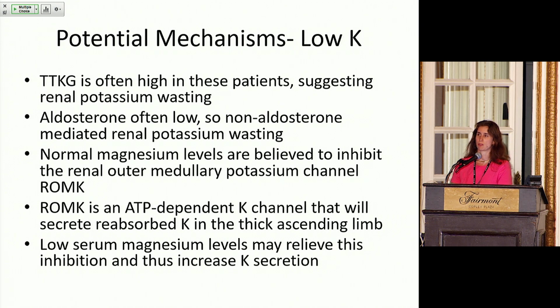Potential mechanisms of the potassium, that probably is renal wasting. And in this gentleman, despite the low potassium, his urine potassium was in the normal range. It was not low, which is abnormally high. TTKG is often high in these patients. Aldosterone is often low, so it's not aldosterone mediated.